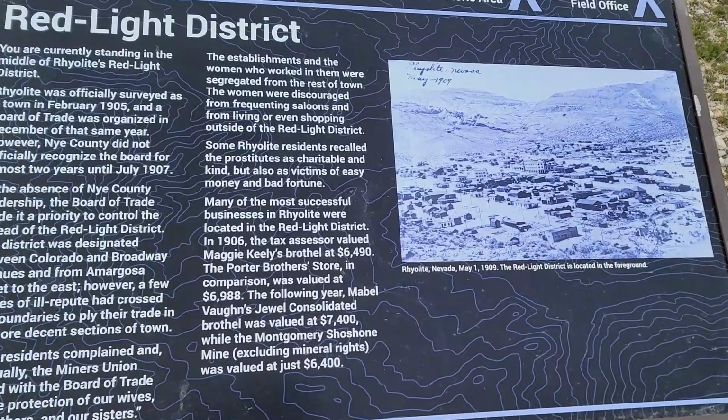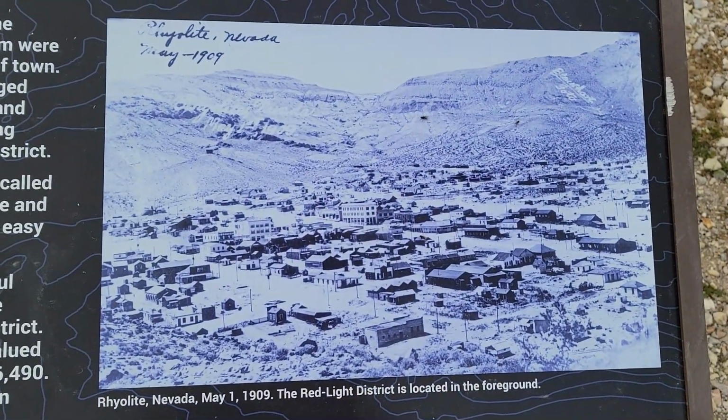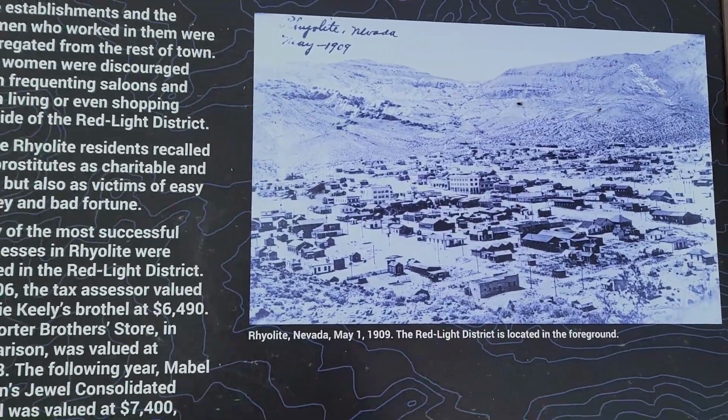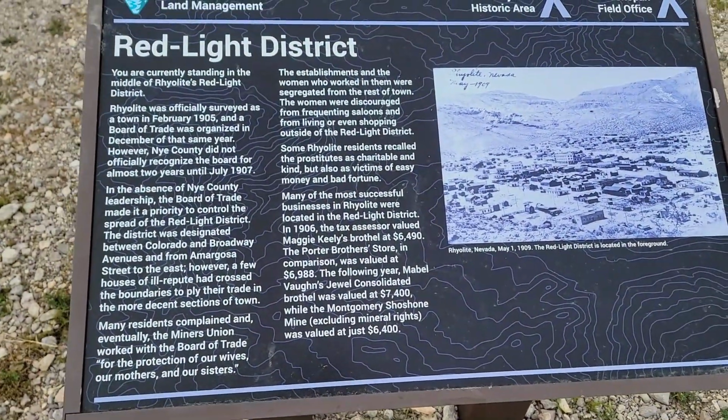Alright guys, now I'm standing in the red light district of Rhyolite. Okay, this is kind of the downtown area. This is where the jail is, right over here behind me. So I'm going to just turn the camera around for a second so you can see how big Rhyolite is. This place is really big. I've been walking around quite a bit just to see some of it, but this is something you would probably take all day just to see.